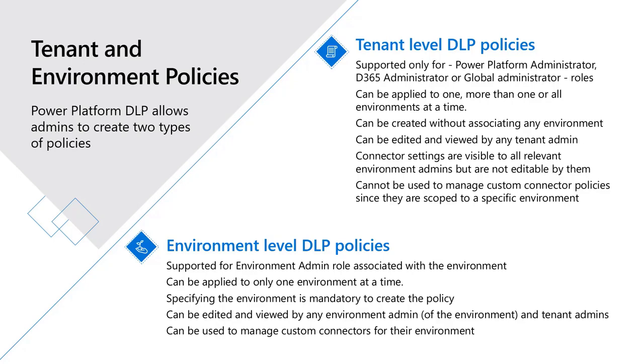A key limitation for tenant level policies is they do not support custom connector setup. That's because a custom connector is tied to a particular environment and is not available for multiple environments at a time. Let's now look at environment level policies.